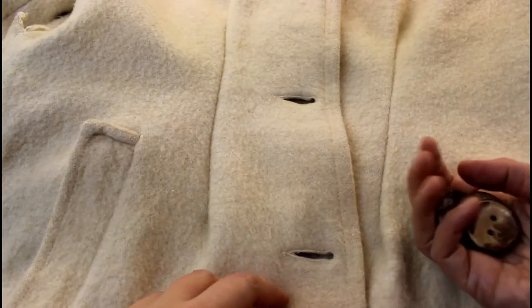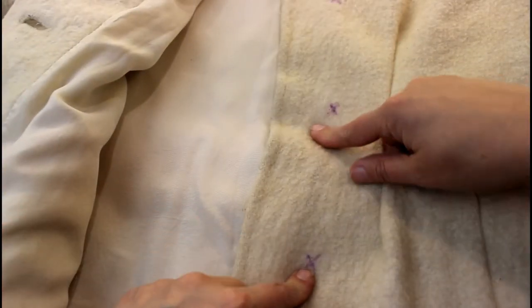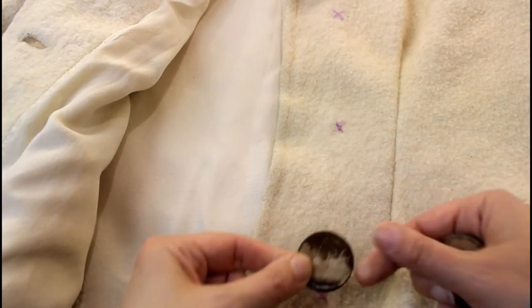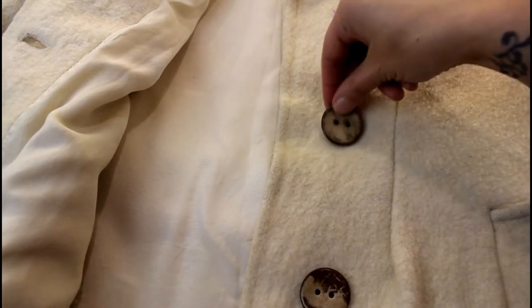Next, I'm going to replace the missing buttons. So I've marked where the three buttons need to go, and I'm going to replace them with these lovely brown buttons, which again we found at Cardiff Collective.